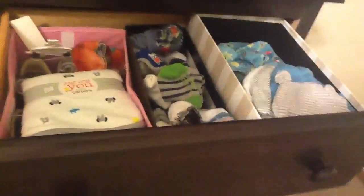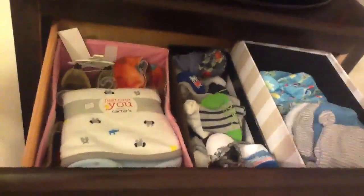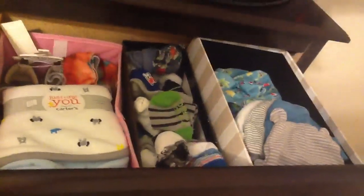Oopsie, I'm so sorry. I'm really not good at this, especially with the iPad. I wanted to do this differently. I really did. In this area here, we have hats, all different sizes, and some go with outfits, some are just random. Summer stuff. This is, like I said, his accessory drawer.